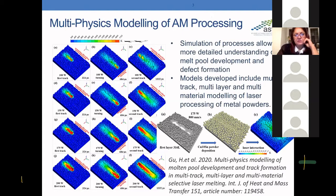I'm very proud of this research. It's under my supervision, but mainly done by other colleagues. Multi-physics modeling of these processes. As I said, this is a big challenge.